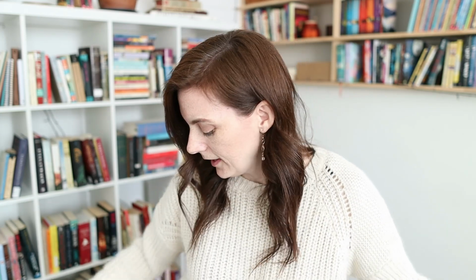Many I want to get to as soon as I possibly can. So hopefully some of these will be in wrap-ups soon. Let me know if you guys have been purchasing any books lately, and if there's any that I just shared today that you think I should try to read, like put to the top of my TBR. If there's some that you've loved or some that you're curious about, let me know.